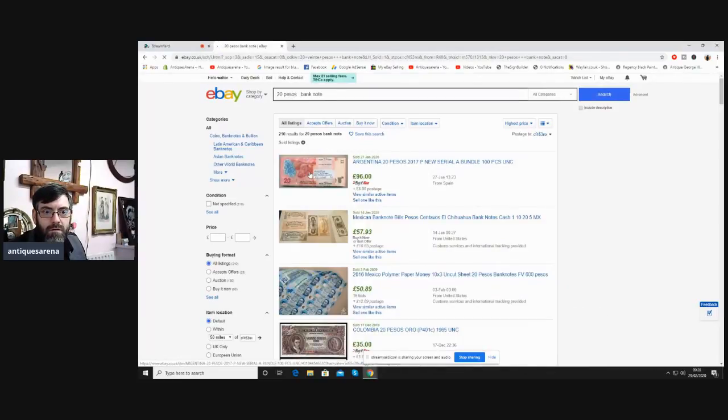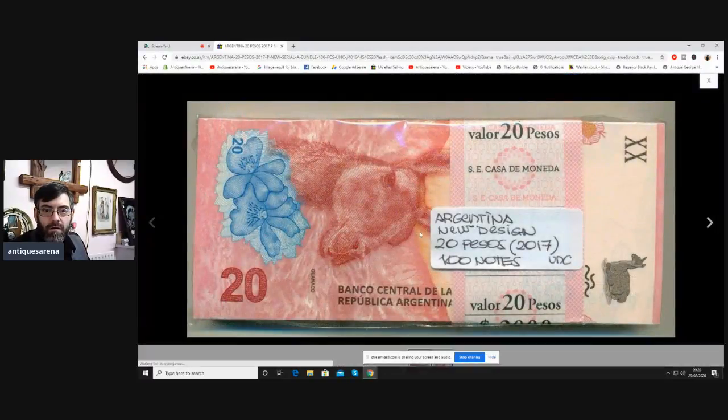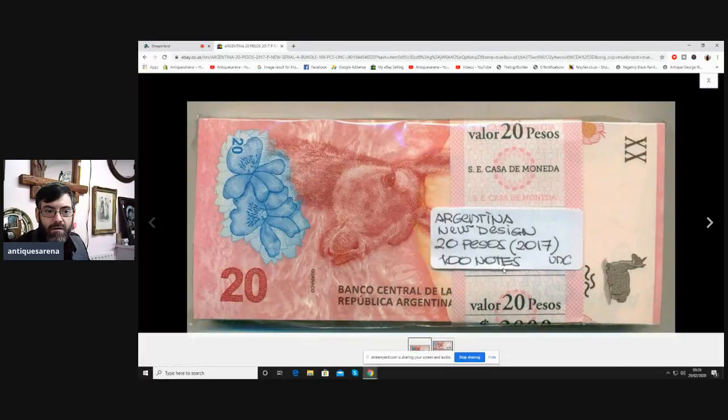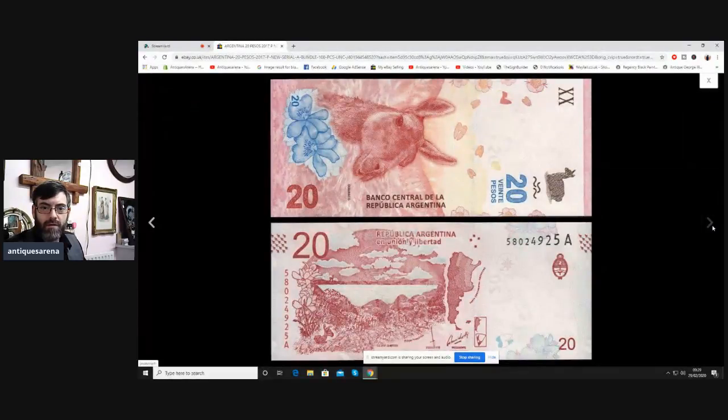There it is. Ooh. That's worth opening up and looking at. New design, 20 pesos, 2017. That's not what I got. A slight variation on that. Is it? No, I think that is the bank band. That's what I got. Have I got any money by there then? Let's have a look. It could also be the serial number. I've actually got a smaller serial number than him. My serial number is 33775488A. So I'm a smaller serial number than him.